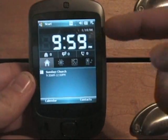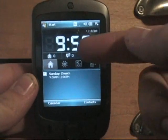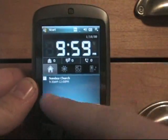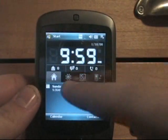And then you got your clock, how many emails you currently have, which I have 0, voicemails, and missed calls, which are all zeroed out at the moment. And then you have 4 quick tabs you can hop through. The home screen, which shows you this information.